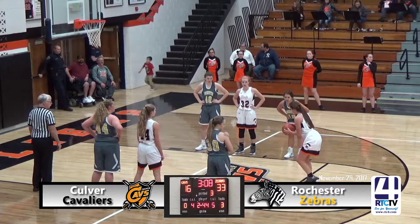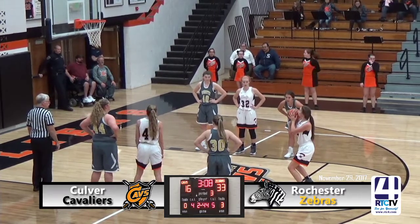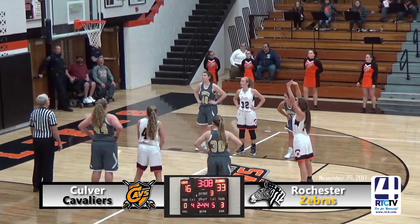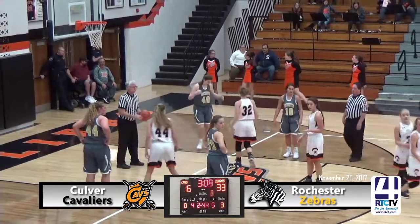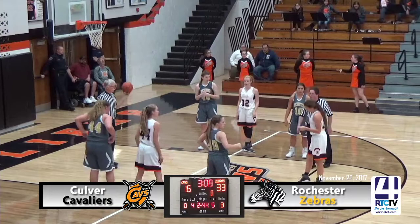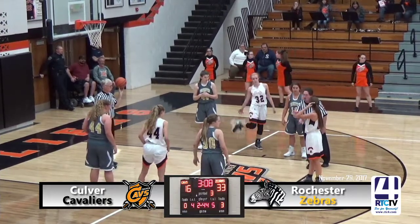So at the free throw line is Hayes. Free throw on the way is no good. She'll have one more. 33-16. Eckright coming back into the game, and coming out is Shedrow.